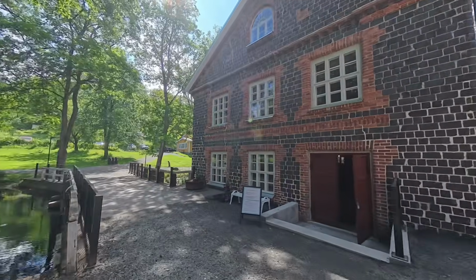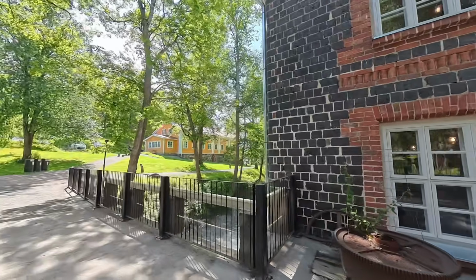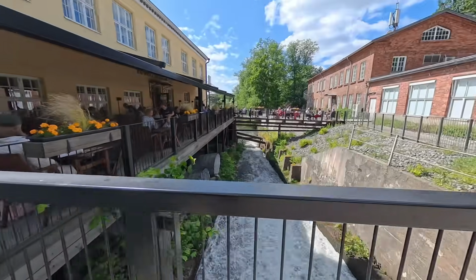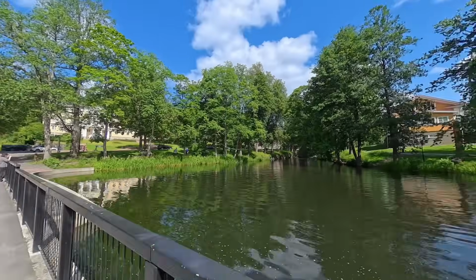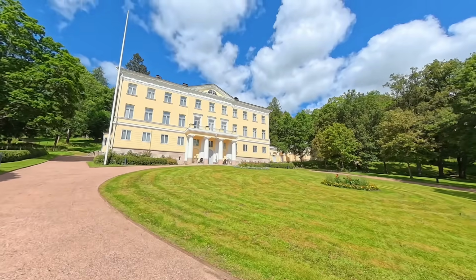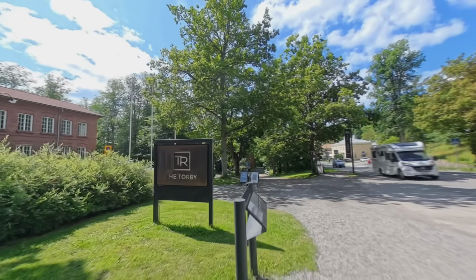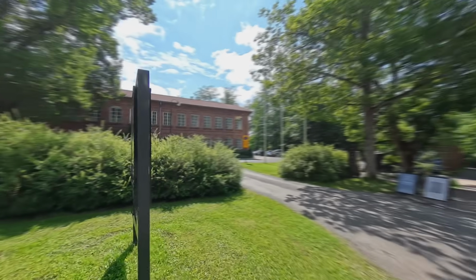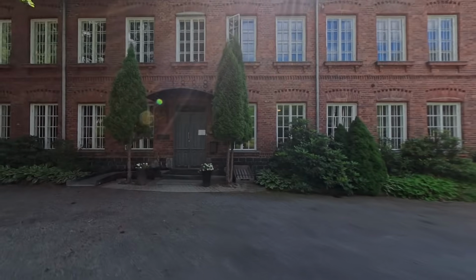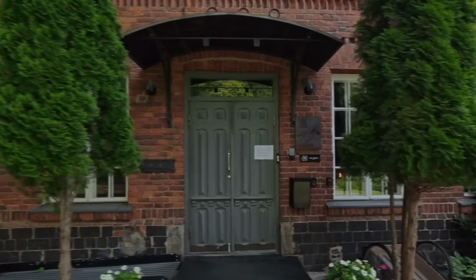So here are some of the old buildings of the old ironworks site, and some of these date back centuries. Some restaurants over here. So here's quite picturesque estate. Here's one of the hotels in this area, the Torby. Seems to be 1888 is marked there on top of the entrance. So this building is almost 150 years old.